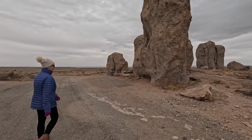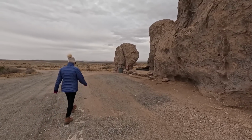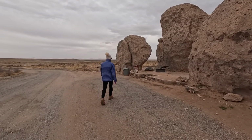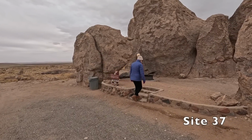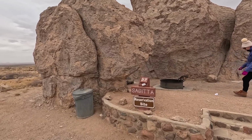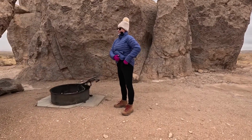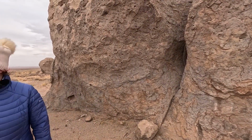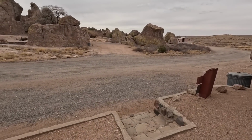All right, this site here, there was a van here. They've already gone, obviously, but this one you're parked right next to the road. This is site number 37. Okay, 37. This is very cool though. Nestled into the rocks. So definitely not a big space, but this one's very cool.